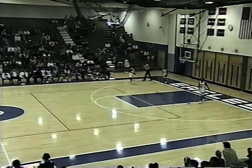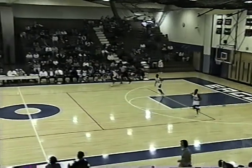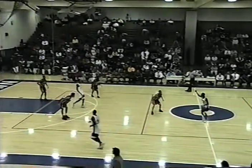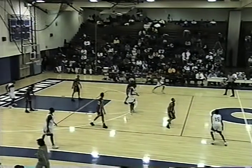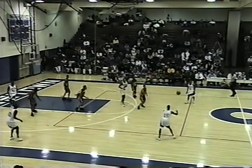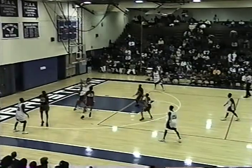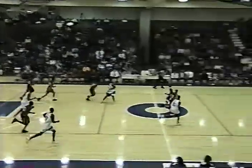24-20 the score, and we have another sub for the Raiders waiting to come in. That'll be number 11, Jesse Chalfant. I'll tell you what, it's frustrating because Norristown is doing a beautiful job of getting the ball within about 6 feet of the basket, and then they have a tendency to get a little fancy with the exchange at that point. And they're not capitalizing on the opportunities that they've had.